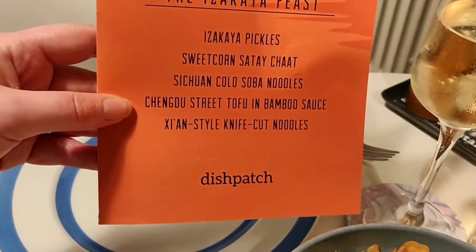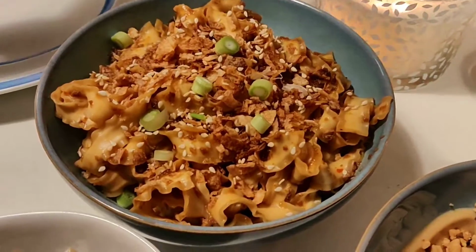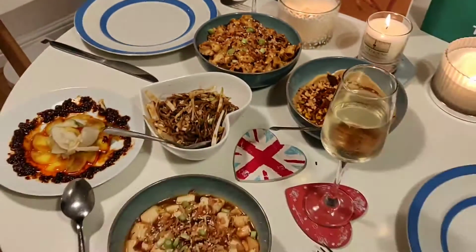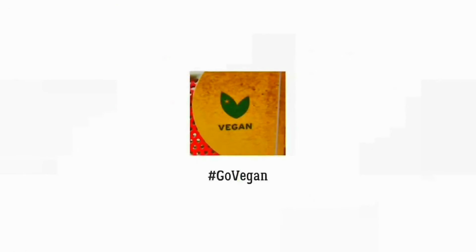And finally, the Shan style knife cut noodles. This for me was my absolute favourite. When I went to Thailand, it really reminded me of that. Those thick noodles, just real chunky sauce, amazing. Would I recommend you do this? 110%. Just go on Dishpatch and see what you think.